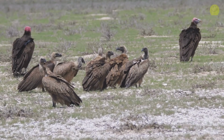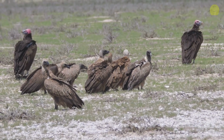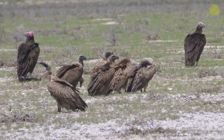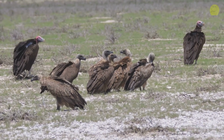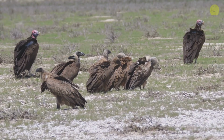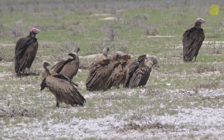Did you know there are 23 different types of vultures? These incredible scavengers have adapted to thrive on every continent except Antarctica and Australia, playing a vital role in keeping our ecosystems healthy. Unlike most birds, vultures lack a syrinx, their voice box. This means they can't sing those beautiful melodies we know from other feathered friends.